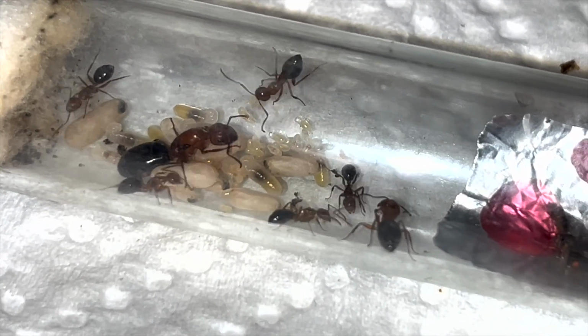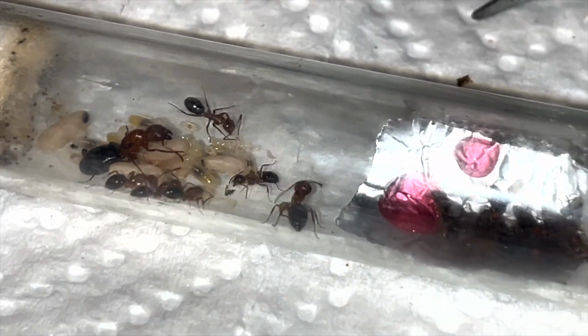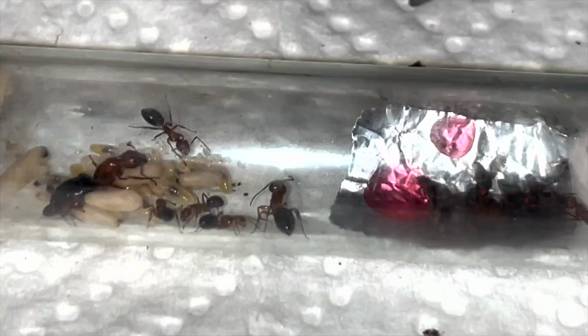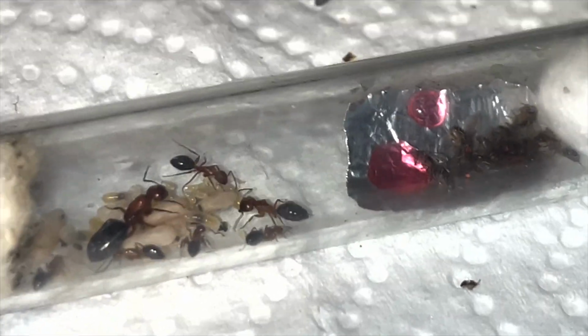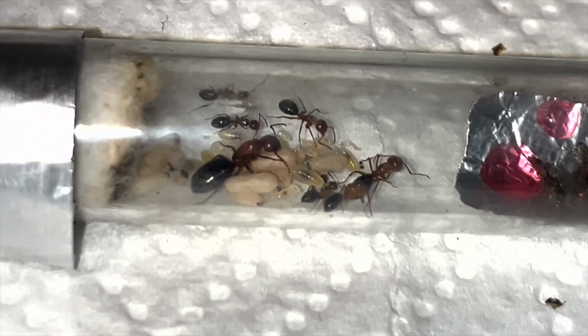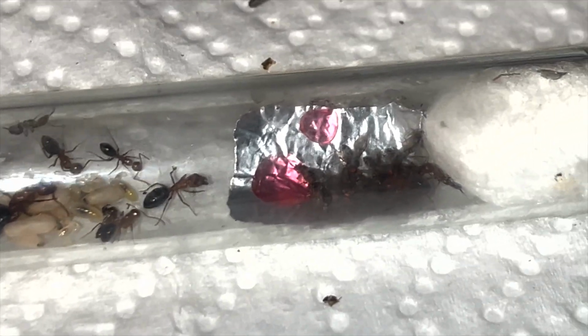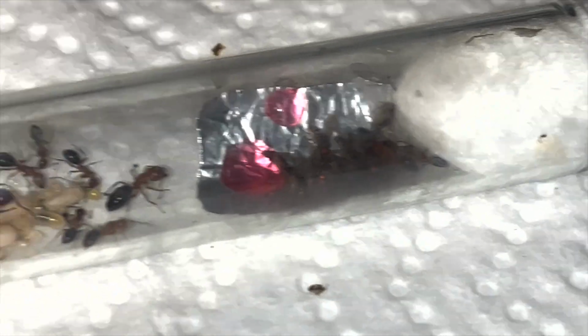I've also switched from giving them raw honey to giving them honey water with some food coloring. I did this because I couldn't tell if they were drinking the honey, but now with the color I can see when they're drinking it from the color showing off in the gasters of the workers. I said they would get a formicarium by the end of April, but at the rate they're growing, they might get one by the end of March.